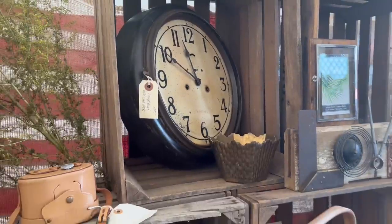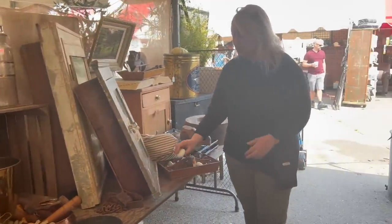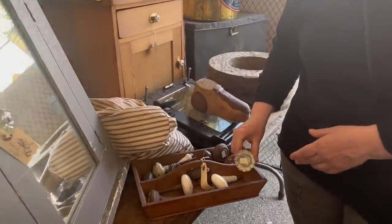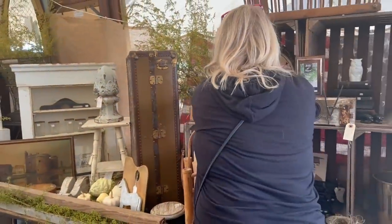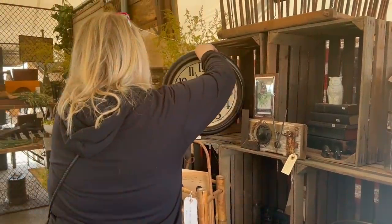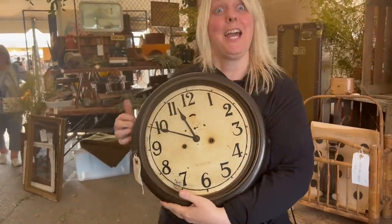You know what I love? This clock. I don't know, I think I have a thing for clocks. Trying to get this down without knocking everything over. So what time is it, Kelly? It is time to get this clock.